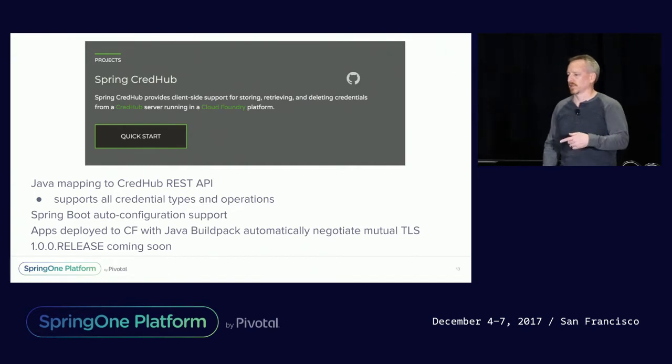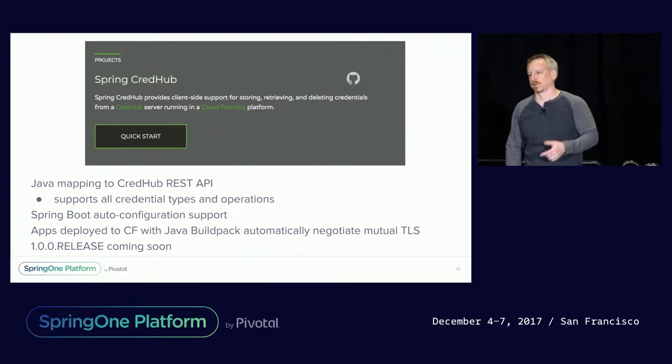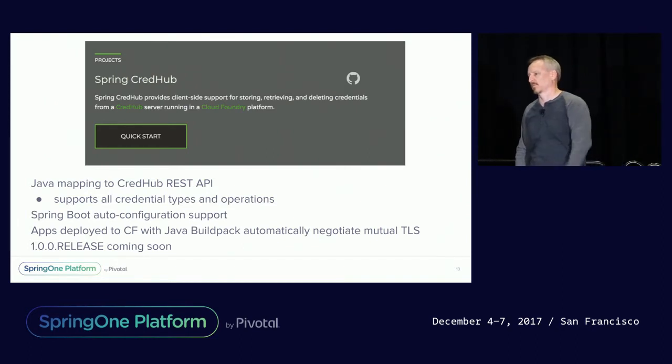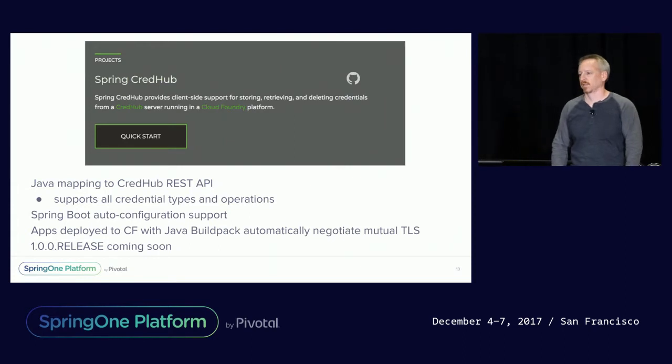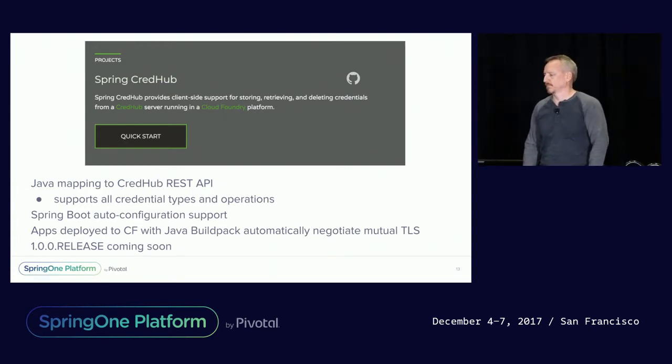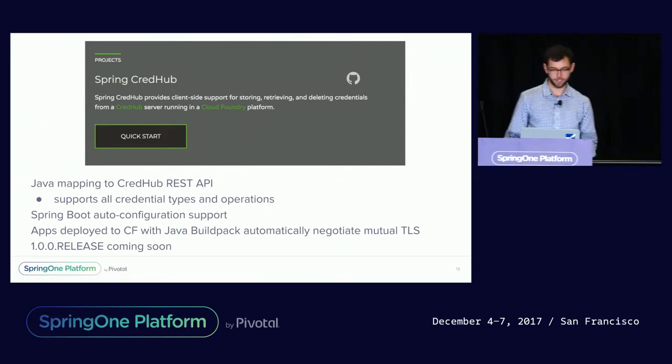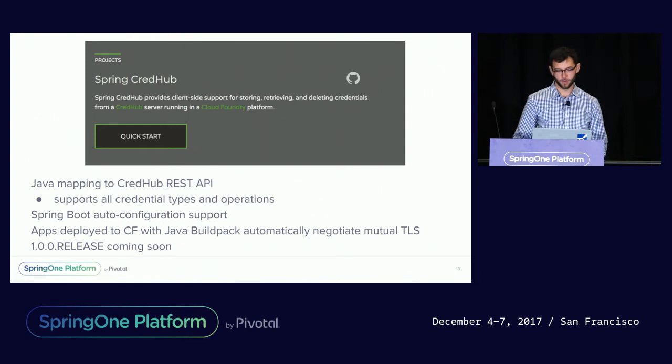So a 1.0 release of Spring CredHub will be coming very soon. It really probably would have been there already, except we need to write some user docs, which is like twice as hard to do as actually writing the code. So as soon as we get some user docs out there, we'll publish this thing as a 1.0.0 release, and you can start using it in a Cloud Foundry that includes CredHub. Cool. Yeah, this is the Spring magic around CredHub, right? It makes it easy for your developers to interface with CredHub without even really thinking about it.